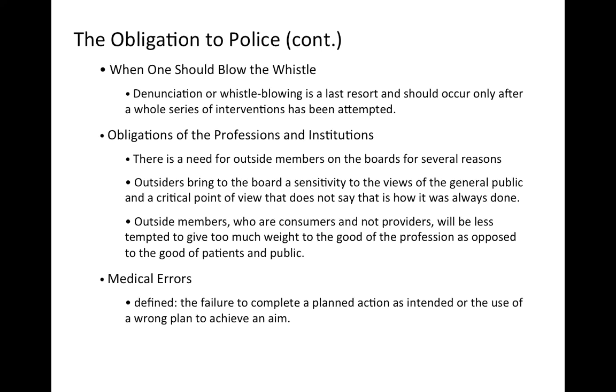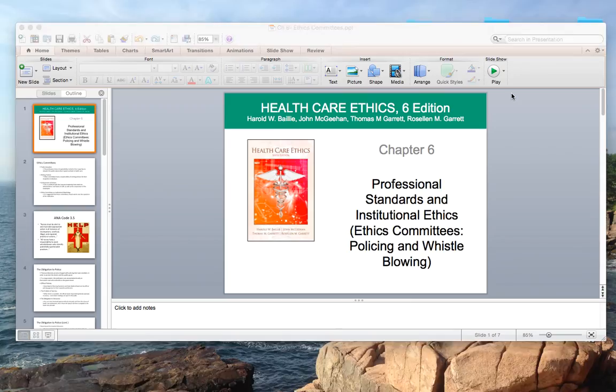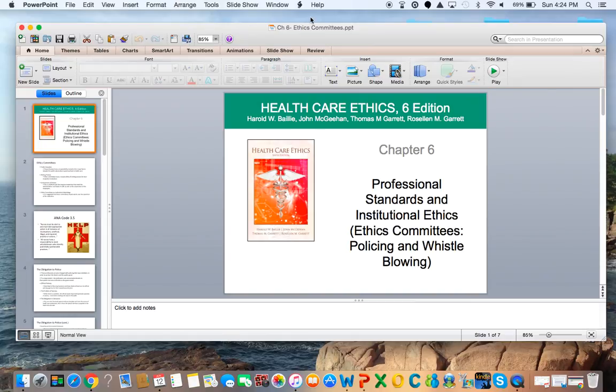I want to note here that there's particular sensitivity to the views of the general public. But one of the things noted in your book is that nurses in particular will often be in a position to see issues maybe more than most. So, going back to the ANA code, you have to support fellow nurses who do it, but also make sure that if you see something that's really causing damage, you step forward and make that clear. All right, well, that is our last lecture. I look forward to our conversation on the case study.